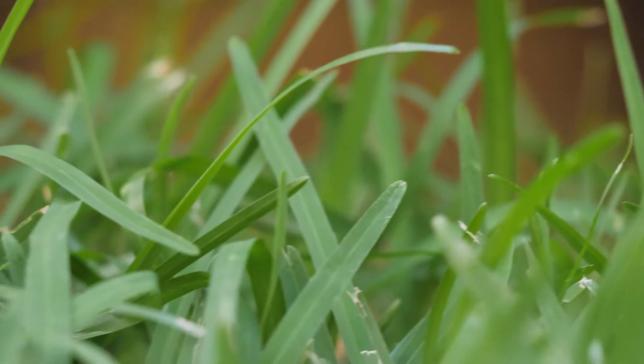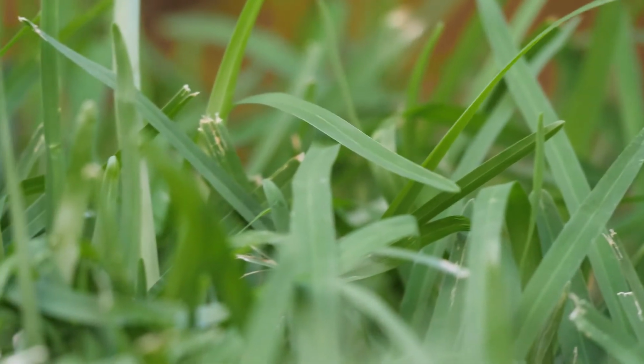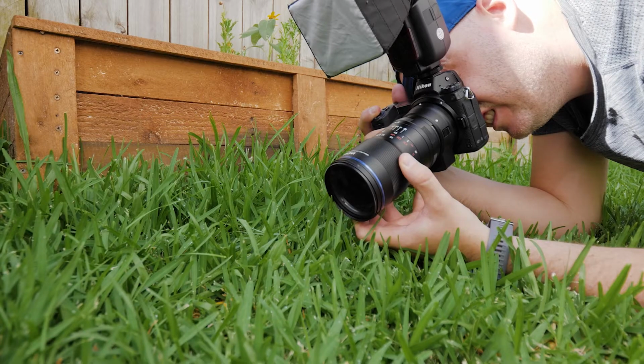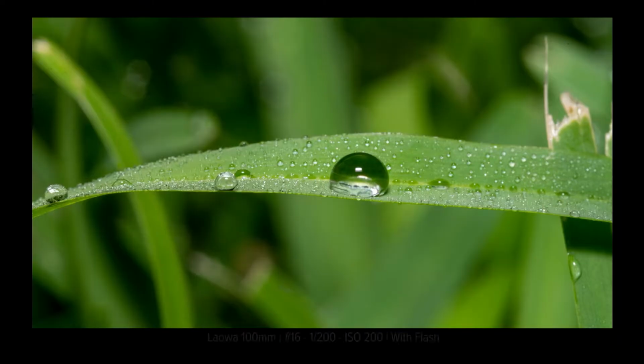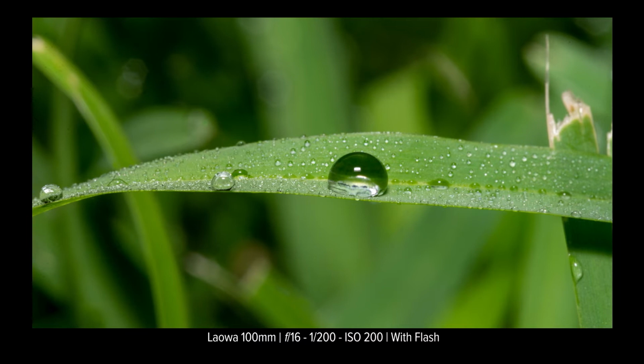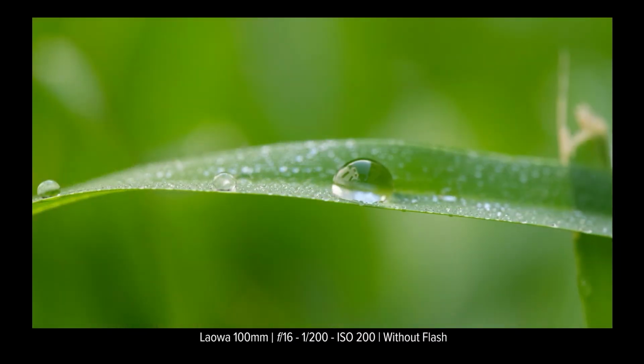After a few minutes with no bees, as I said they are quite skittish, I noticed some early morning dewdrops on the grass. I had to get in quick before the early morning sun burned it all off. I tried a couple of different shots here, one with a flash and one without. I think I like the shots with the flash better.